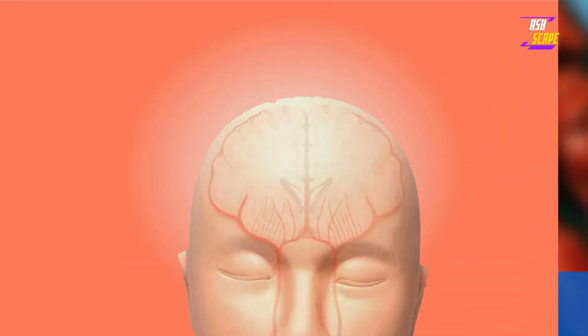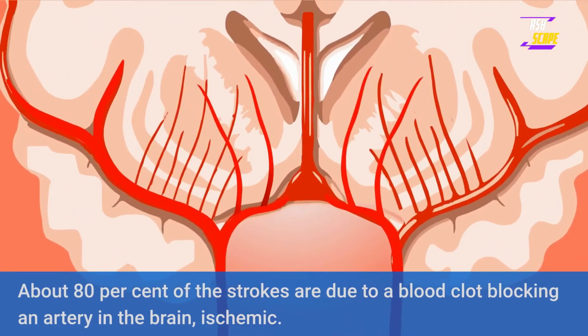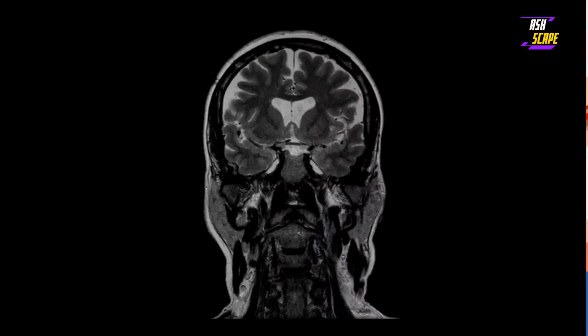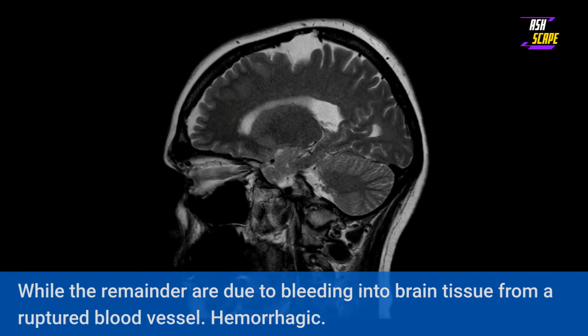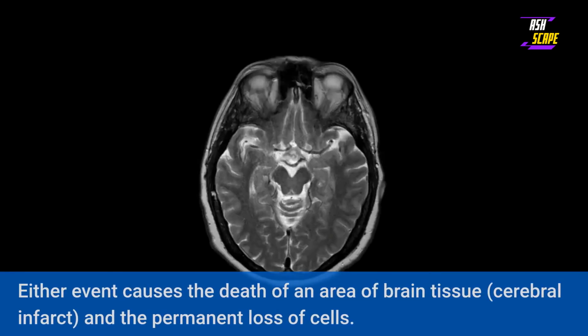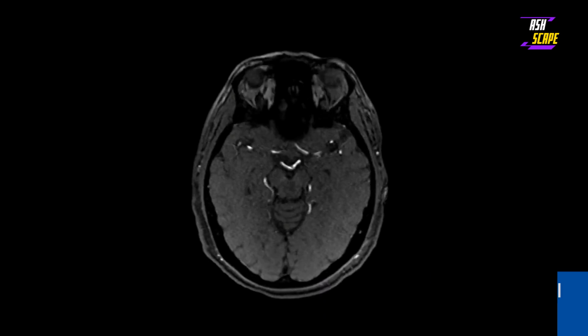Causes of stroke: About 80% of the strokes are due to a blood clot blocking an artery in the brain, ischemic, while the remainder are due to bleeding into brain tissue from a ruptured blood vessel, hemorrhagic. Either event causes the death of an area of brain tissue, cerebral infarct, and the permanent loss of cells.